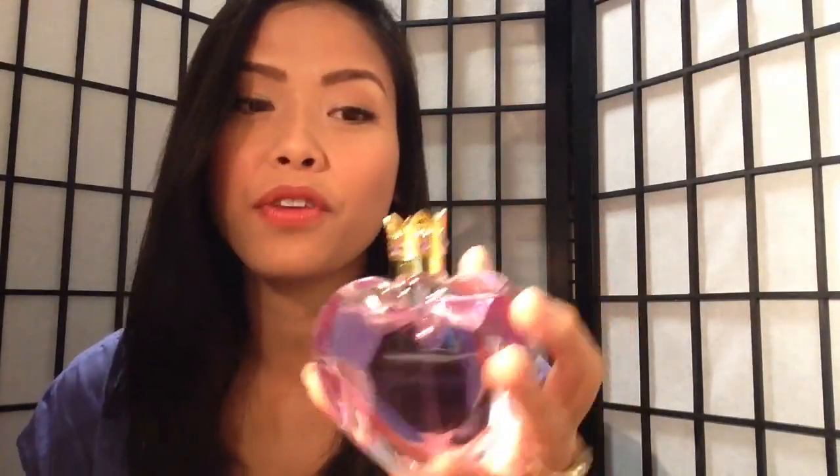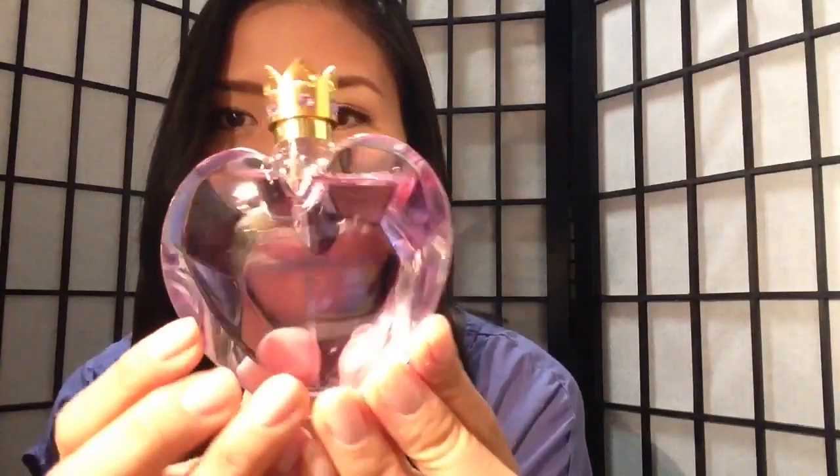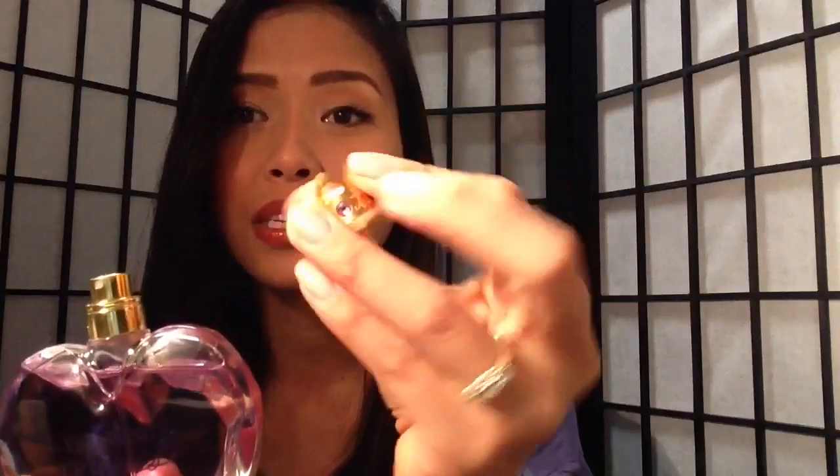And my favorite perfume last month is definitely my Vera Wang Princess perfume, and I just love this bottle. It's so cute, look at that. And I just love that the cap is like a crown, how cute is that?